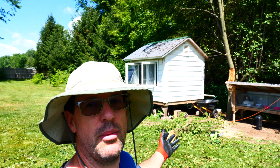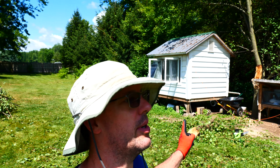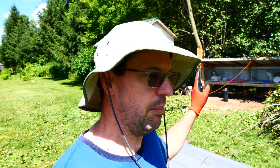But look at all that sunshine on the bunny barn. That's honestly my biggest loss right there, is the shade itself. But since this tree is gone, we've already been talking, and we've got a maple tree we think we're gonna put in there, but it's gonna take some time for it to grow big enough to have some shade.